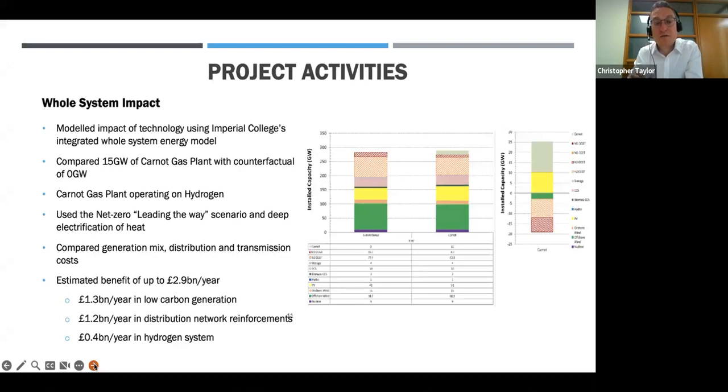What that showed was there was a £2.9 billion a year benefit to the system, which comes from £1.3 billion savings of low carbon generation, £1.2 billion a year in distribution network reinforcements, and £0.5 billion a year in the hydrogen system. What the graphs on the right show is how that is achieved. So what happens is when the Carnot gas plant is available, there's a displacement of the hydrogen powered open cycle gas turbines and the hydrogen combined cycle gas turbines. You can't quite see the numbers on this one, but effectively it's about a 50% split. So you end up with about 7 gigawatts replacement of the combined cycle and 7 gigawatts replacement of the open cycle. Next slide, please.